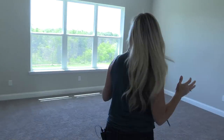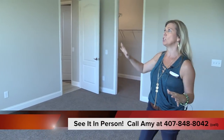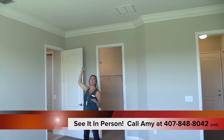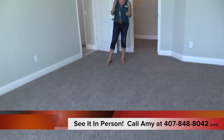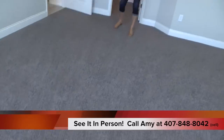So this is the master bedroom. What a big, beautiful master bedroom this is. A lot of square footage, nice tall ceilings. And you see that it has the crown molding all the way around as well. Really, really beautiful. Now the carpet in here is like a gray. It's really beautiful. The color scheme that they've chosen for this home really is really, really beautiful.